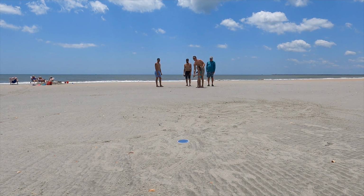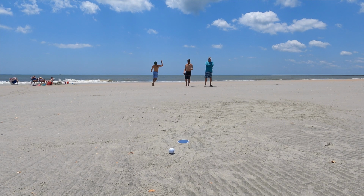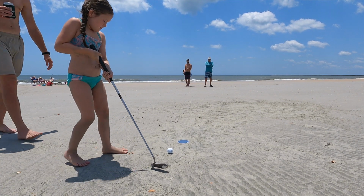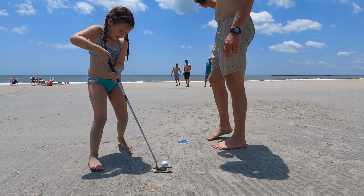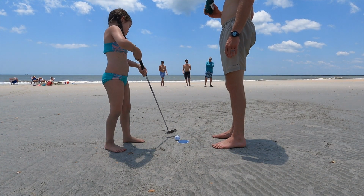This is my oldest granddaughter. And the older she gets, the more she wants to play the adult games, and she's very talented. She's good in a lot of things. She's learning about putt-putt, and she sometimes needs a little help, maybe a little bit more help, as you can see, but she'll get it one day. She's very competitive.